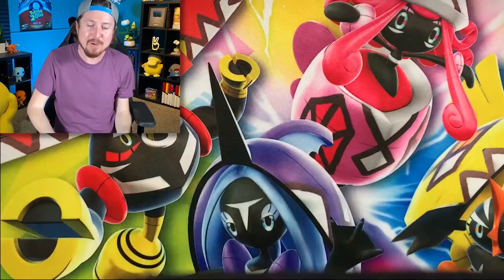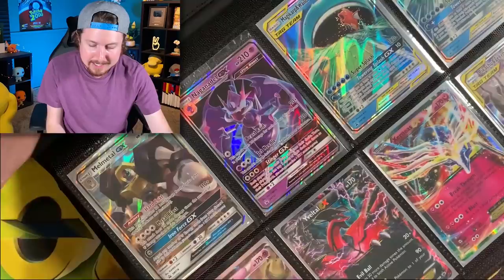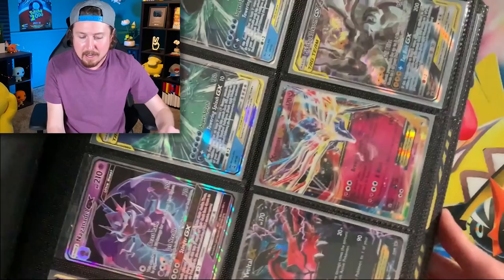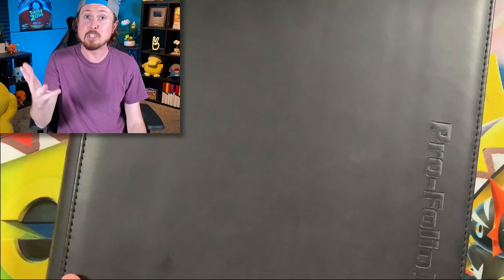Now, inside of this binder right here is a bunch of Pokemon promo cards. There might be a few vintage in here, but there is EX, there's GX, there's even some break cards inside of here. Wait a minute, there is a lot of things inside of this, especially a lot of promo cards, and I wanted to share that with you in today's Pokemon opening.